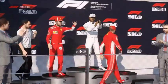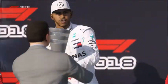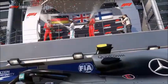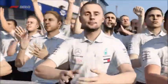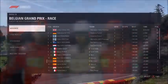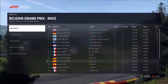Welcome then to the podium, our top 3 drivers. What a great effort from them today in a very difficult race. This round of the World Championship, here's how things look in the drivers' table. Sebastian Vettel takes over the lead of the Drivers' Championship after that excellent result.